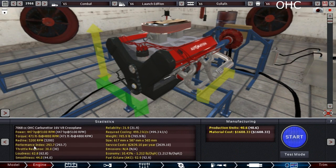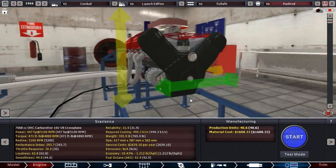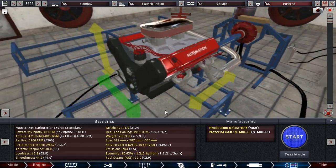So here's our monster. 447 horsepower, 471 foot-pounds of torque. This thing costs $1,608 to produce. I believe that is about double what the V-Series engine costs to produce. We'll see what this means for the ramifications of the build of this car.